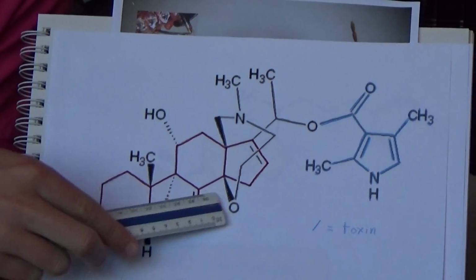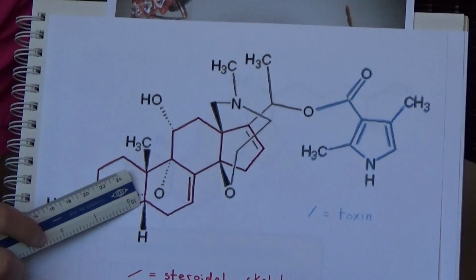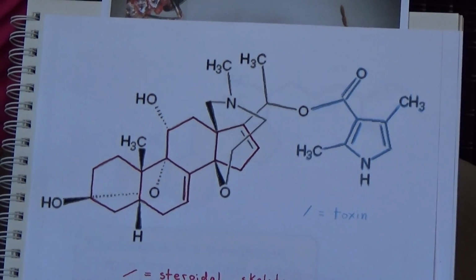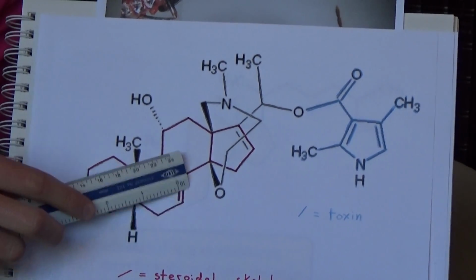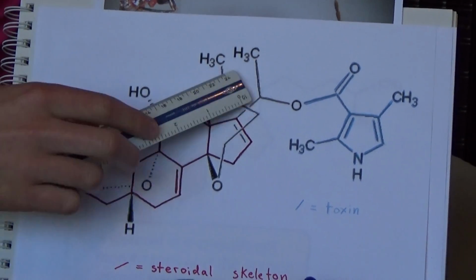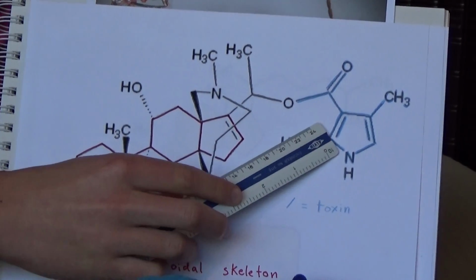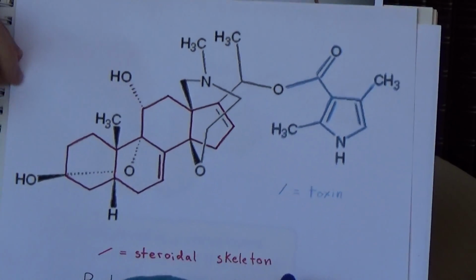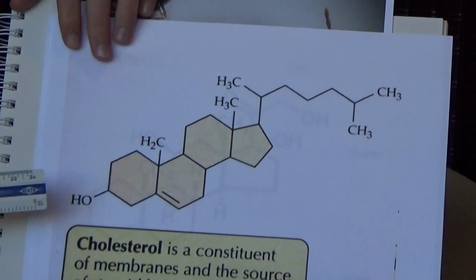Now, this is what batrachotoxin, the molecule, actually looks like. So you can see it's got a 4-carbon ring here. Now, all of the toxins that these poison dart frogs carry are lipophilic alkaloid toxins. So this is the lipophilic end, the fat-loving part of the molecule, and this is the alkaloid part, or the toxic part of the molecule. You can see alkaloid because we have the nitrogen there. And this steroid skeleton is used throughout nature.